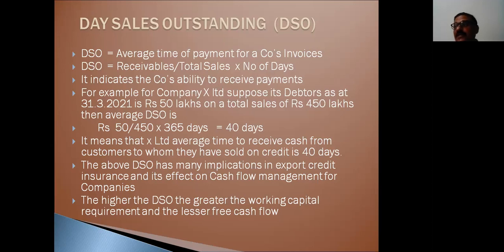If a company has huge DSOs, that means if the DSO is more than 90 days or 180 days, then their working capital cycle is very, very high, and the promoters would have to pump in a lot of money to keep the working capital cycle going. Whereas if the average DSO of a company is very, very low, the promoters of that company would be in a better situation because the liquidity position of the company is very good.